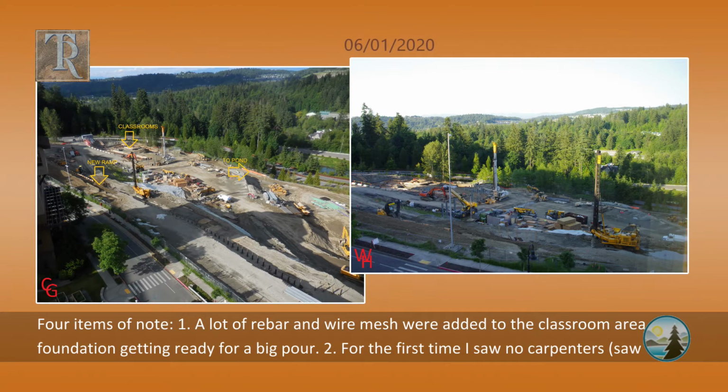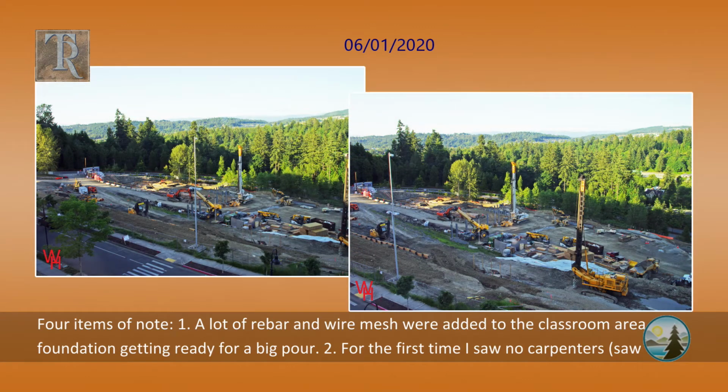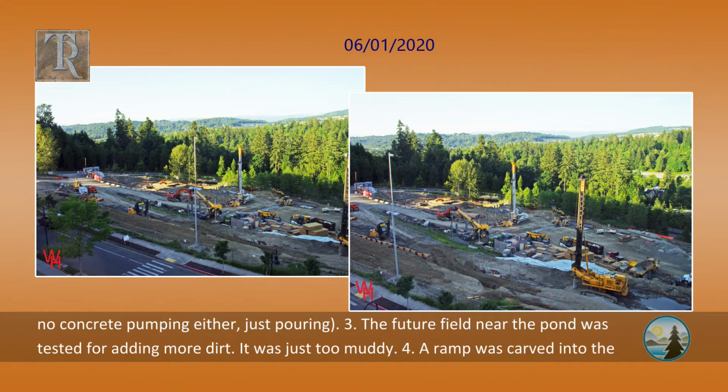Four items of note. 1. A lot of rebar and wire mesh were added to the classroom area foundation, getting ready for a big pour. 2. For the first time, I saw no carpenters. Saw no concrete pumping either, just pouring.